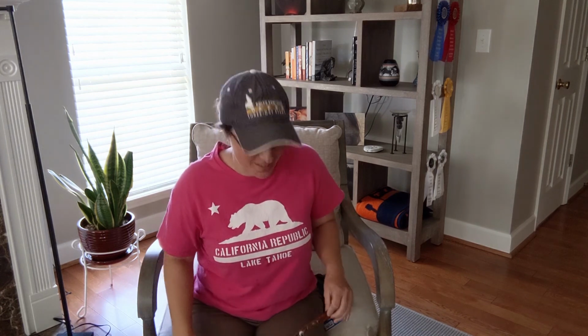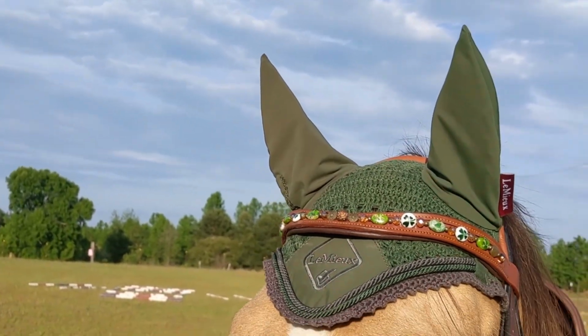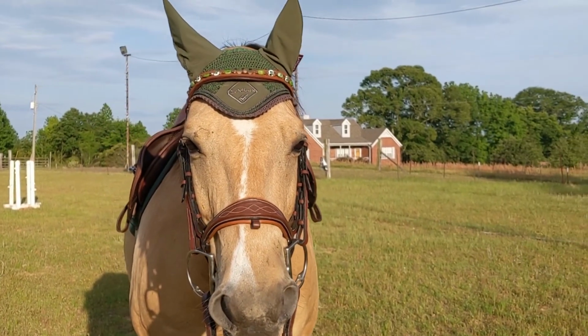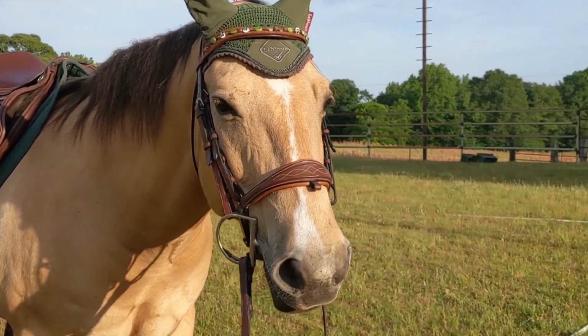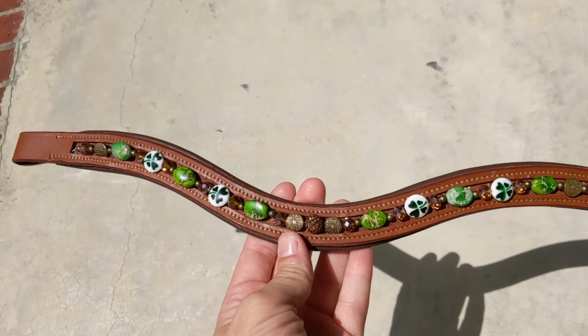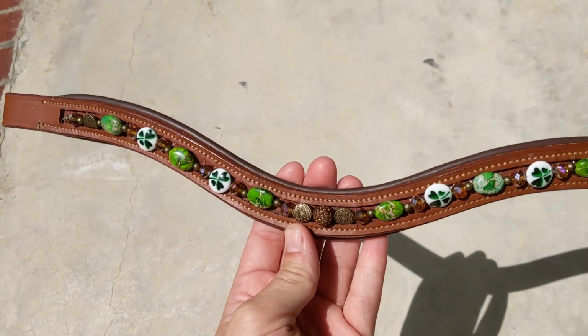Hey y'all, Julian from the future coming at you with 2 more items that I kind of impulse bought, but they were so gorgeous I just couldn't help it, and at such reasonable costs too. The first item is just unbelievably drool worthy and such good quality, and for an affordable price of $40, this beaded brow band. It's gorgeous. So I got it for $40 off of an Etsy seller.